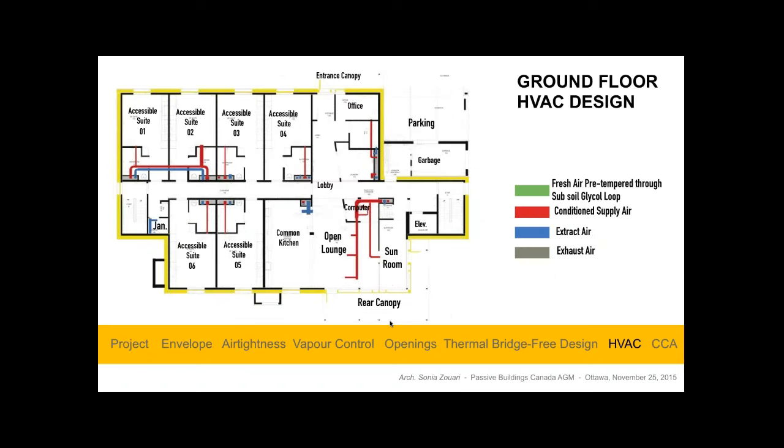The ventilation air is supplied to the ground floor and upper floors through vertical shafts, and that's what's shaded in gray here. And a constant preset ventilation level is delivered to all suites to ensure the air in the room is renewed with fresh air every 3 hours.